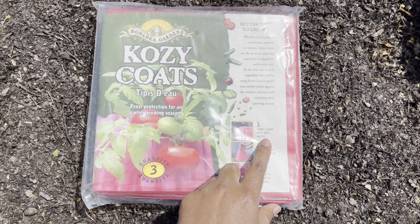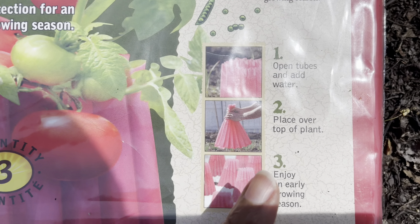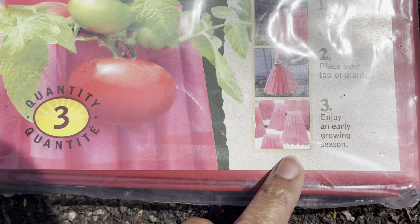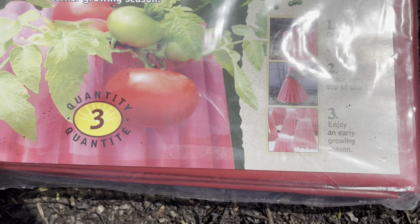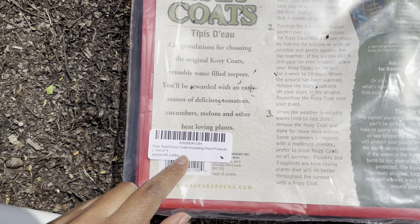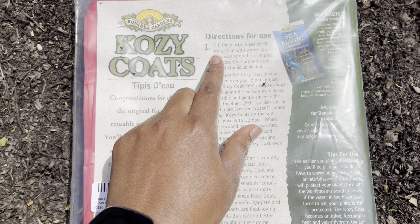It's really simple. You open the tubes and add water. Then you place it over the top of a plant. And then you enjoy an early growing season. I think it's funny how they had that in snow. Let's see. I got these from Park Seed. I thought I ordered this off of Amazon. I guess maybe Park Seed has an Amazon account. I don't know. So really simple.